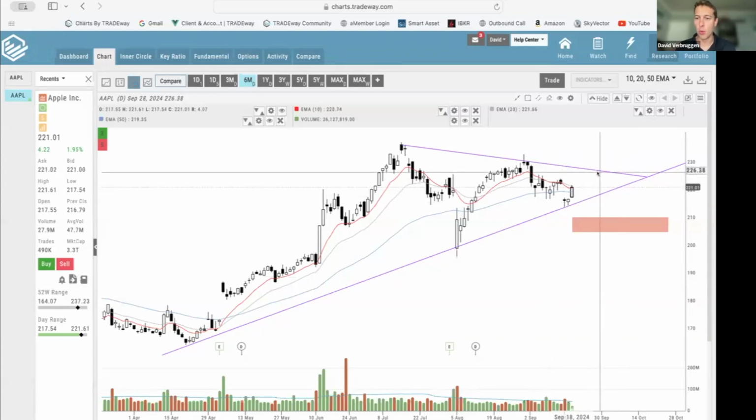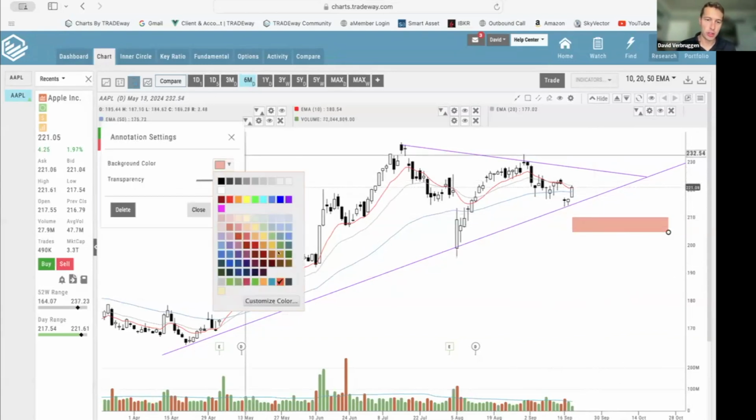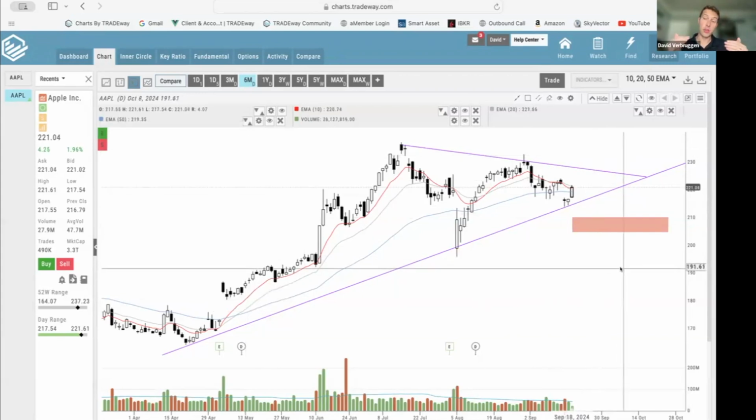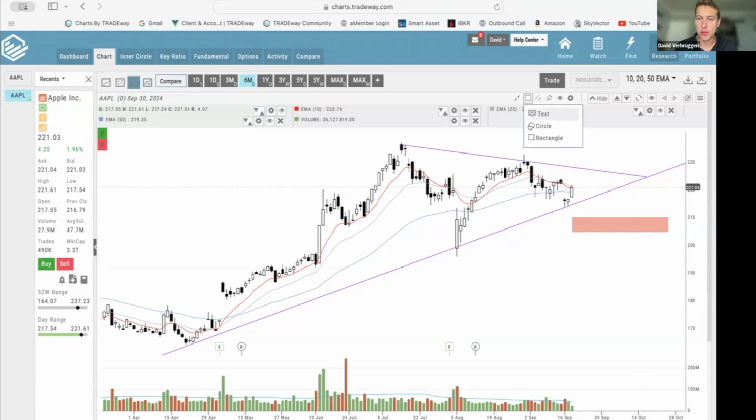And I'll use that for debit spreads as well. And then I'll just change the color to green. You can easily just click on a box and change the color in here. So for a debit spread, I'll change the color to green and be like, hey, this is where I want the stock, or need the stock, to go. So very, very good stuff there.